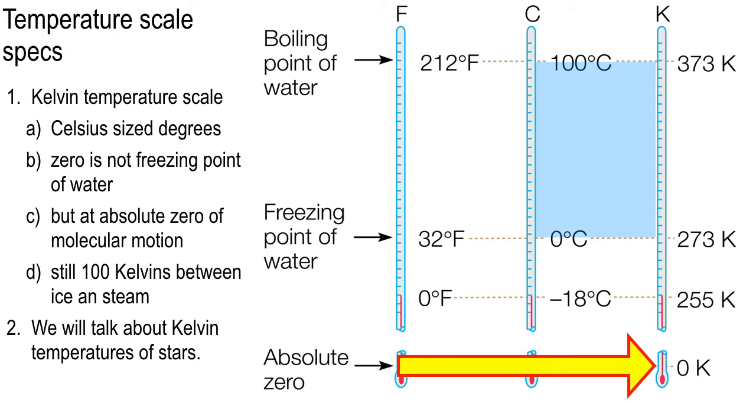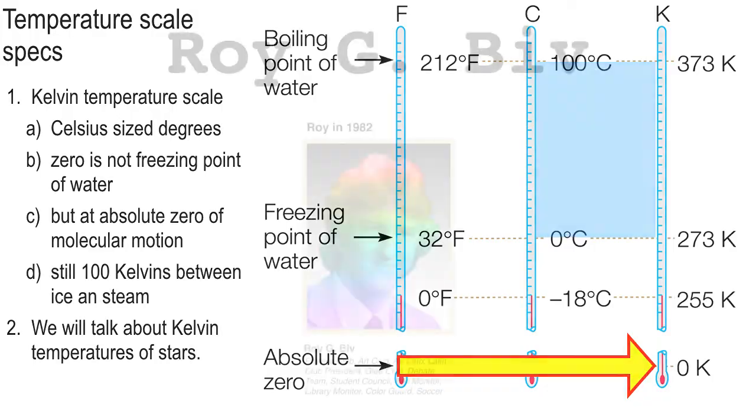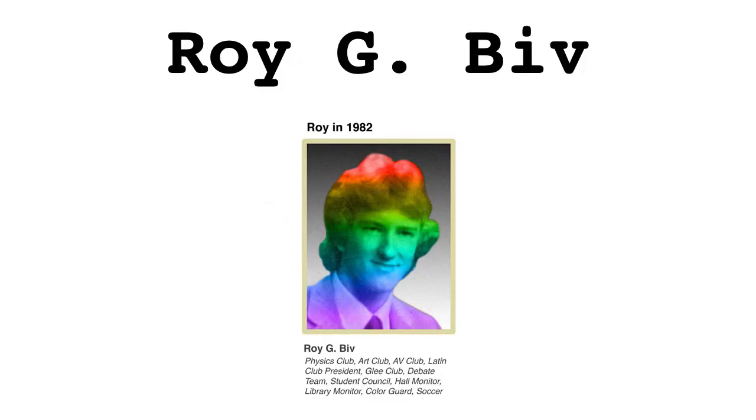Now, speaking of flux, let's talk about the international expert, Roy G. Biv, famous scientist. Yeah, Roy G. Biv. He's a real guy. This is his yearbook photo from 1982. What are you talking about? And he comes from a long line, the Biv family. All of his great-great-grandcestors in descending line have all been named Roy G. Biv.